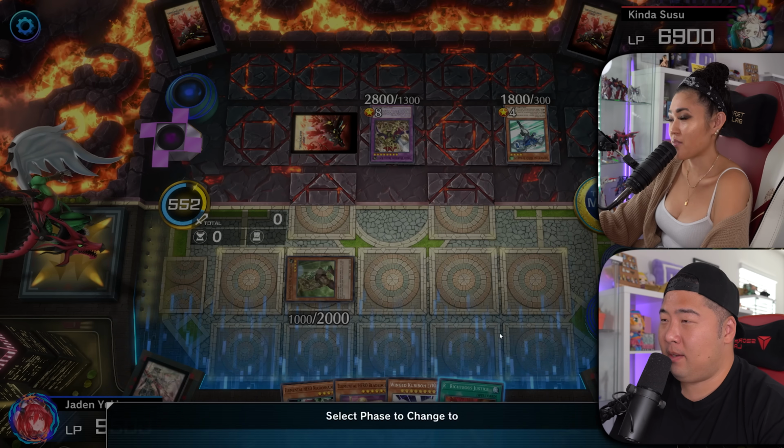Normal Summon Golem Sentry. Monster Reborn. The Lion Alligator. Did you actually draw that? I literally just drew this. I literally top decked it. I'm actually a legend. You actually top decked it? Skullgiosh. Effect. Switch. Double.